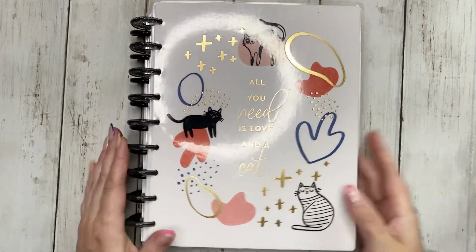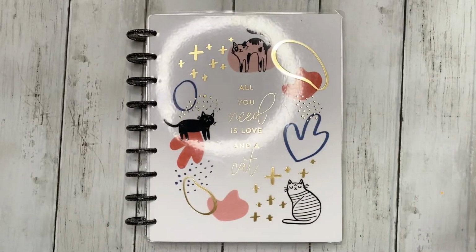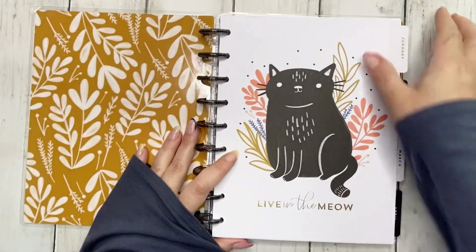I'm trying to decide if I'm going to speed up any portion of this. I don't think I'm going to. I think I'm just going to kind of talk my way through it. We'll see. So this is the catch-all.